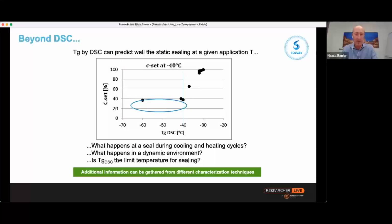And this is explained better, maybe, in this kind of graph, where we have put the compression set observed in the experiment before, and we have correlated that with the TG of the elastomer of each of these specimens. You see that the best performance, so the lowest compression set, is achieved when the TG of the polymer is below the test temperature, in this case, -40. This is a really static test. There is nothing else that cold there.